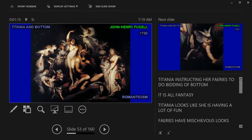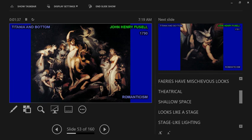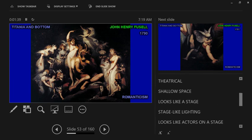So this is the scene where Titania, the one in the center, has just fallen in love with Nick Bottom. You can see him there with the donkey head. And she is instructing all her fairies to do the bidding of Bottom. And this is all fantasy. You know, Titania looks like she's having a lot of fun here. And the fairies all have mischievous looks.